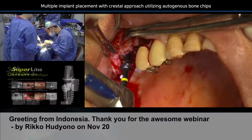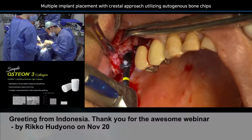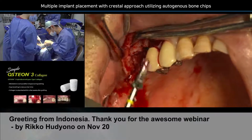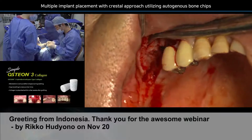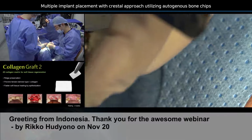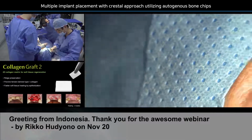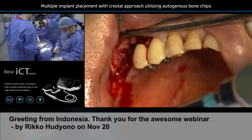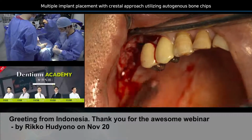So do you see that the drill is rotating, right? And then I come out. I come out with a little bit of the autogenous bone. I take out my drill and I put it into saline. Later on, I will collect this autogenous bone.